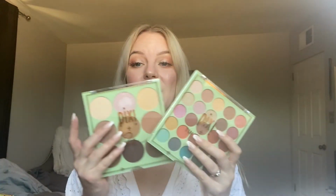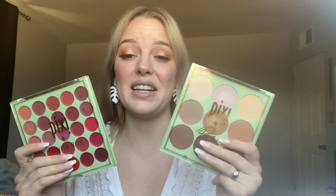Overall, the whole collection, I am impressed, you guys. The formulas, I really didn't find a formula that was bad. Quality is there per usual. I think my favorites are these guys right here, the blush and lip palette and the highlighting and contour palette. These are just the most versatile. You're gonna get the most bang for your buck out of these.